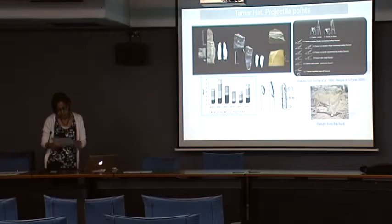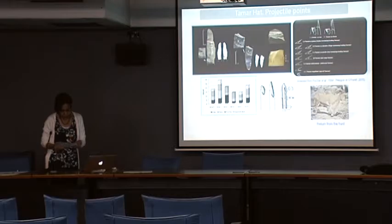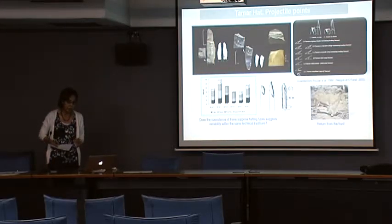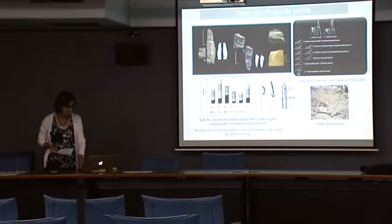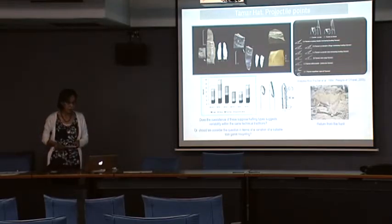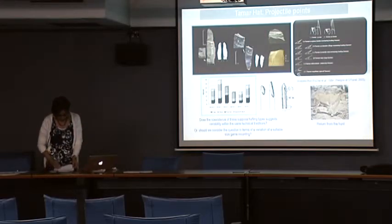However, major fragments may suggest that pieces were mounted on the side of a narrow foreshaft. Unfortunately, no hafting components were discovered in the Maghreb. Does the coexistence of the supposed hafting types suggest variability within the same technical traditions? Or should we consider the question in terms of a variation of suitable size game mounting?